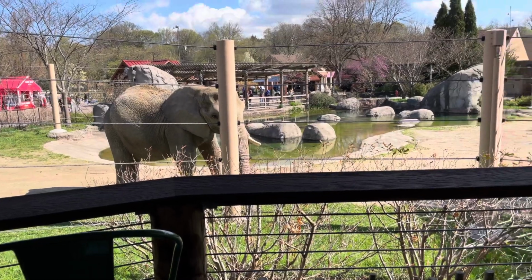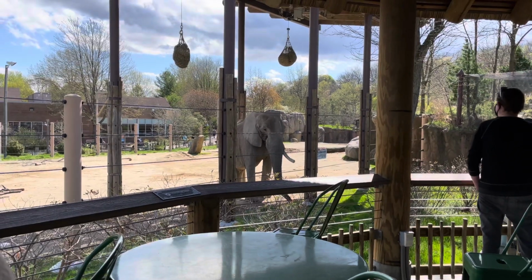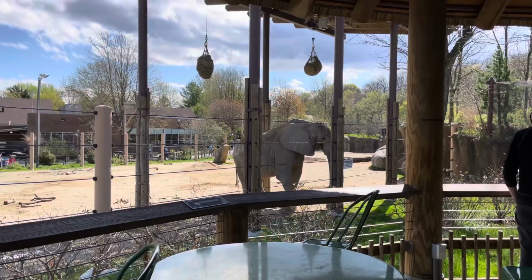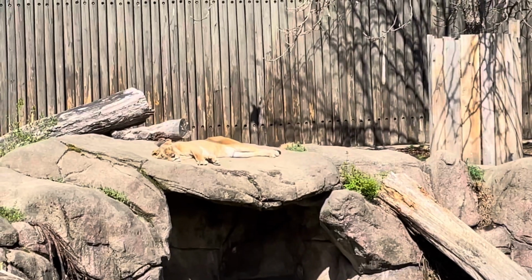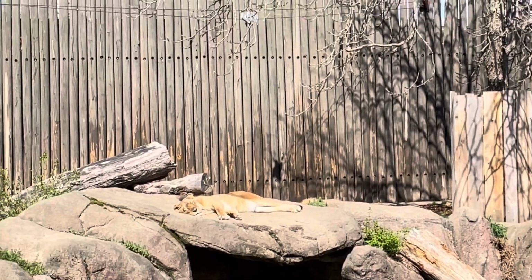They're missing their tusks. Yes. He doesn't have one. That's one. The male, he's the big one. Yeah. Oh, my. Yeah, they're rescued. Oh my goodness, what a cutie. She's so cute.